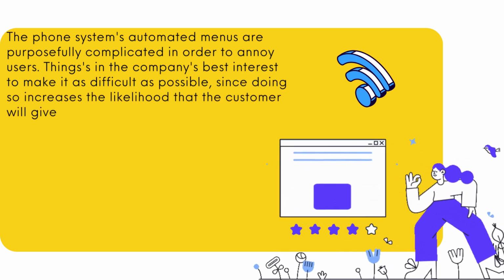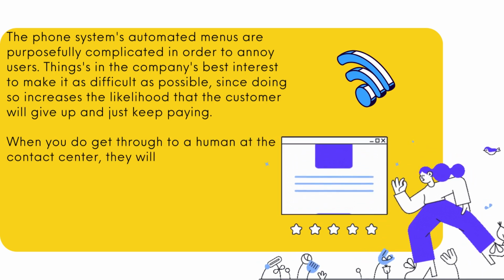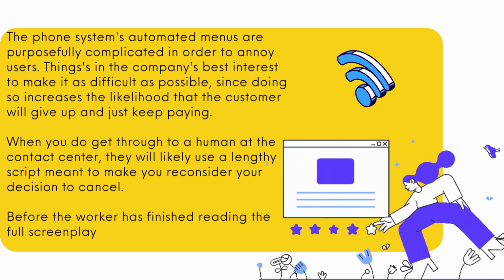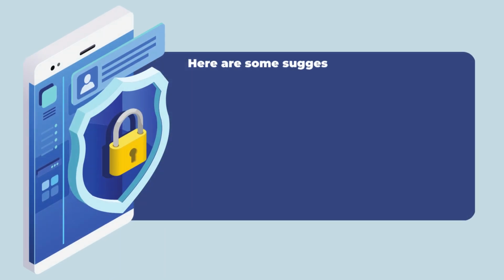When you do get through to a human at the contact center, they will likely use a lengthy script meant to make you reconsider your decision to cancel. Before the worker has finished reading the full script, cancellation is not an option. Here are some suggestions for speeding up the process of reading the retention script.